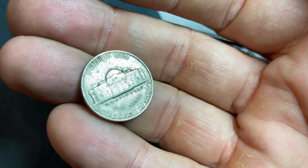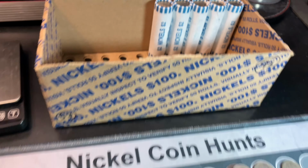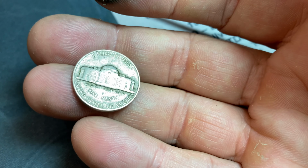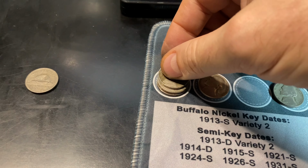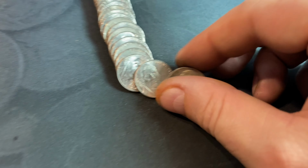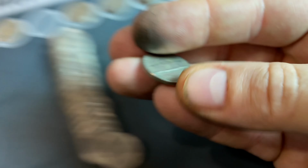Pretty dirty. From Philadelphia. Roll 45 is going to provide us with another 1940 nickel. And again, not in the best shape. And I can't see if that's a San Francisco or a Denver. But now I can see it's a San Francisco. 1940 S. Roll 47, and I think a handful of our last finds have all been from 1940, because we've got another one, and that's a 40 Philadelphia.